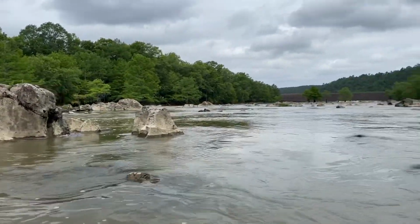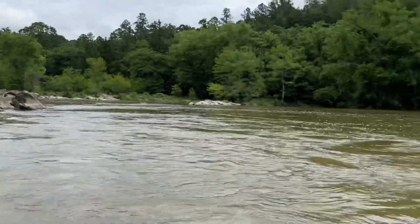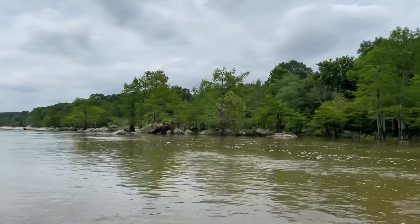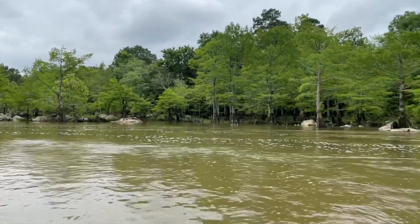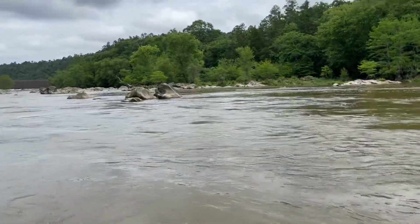This is known as the Boulder Garden. There's the re-reg dam in the background. You can see why it's called the Boulder Garden. I love the cypress trees. A bunch of cypress knees over there as well. Some pretty good flow.